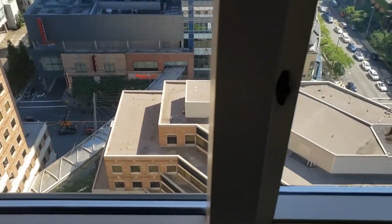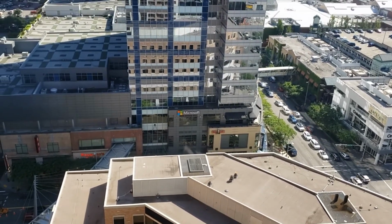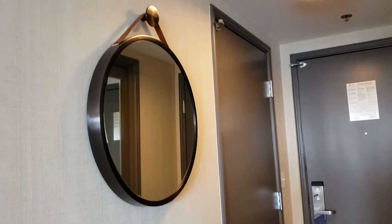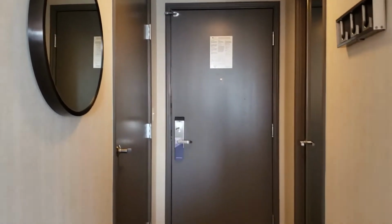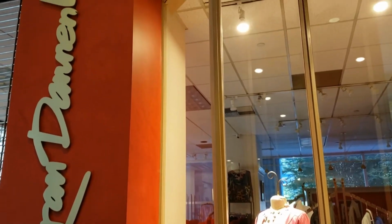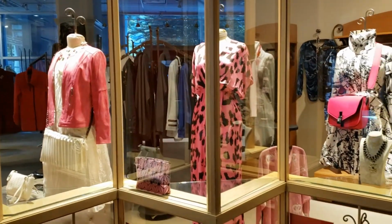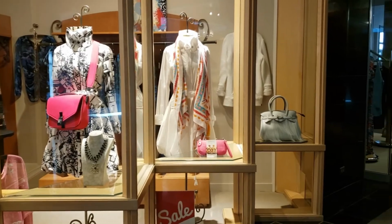So to the right of Microsoft, there is Bellevue Square Mall. There is Crate and Barrel and Nordstrom. So this is Karen Danningberg. My mom actually bought a really nice jacket from the store, and if you're looking for high quality clothes, this is the place to go. There's a lot of accessories and bags.